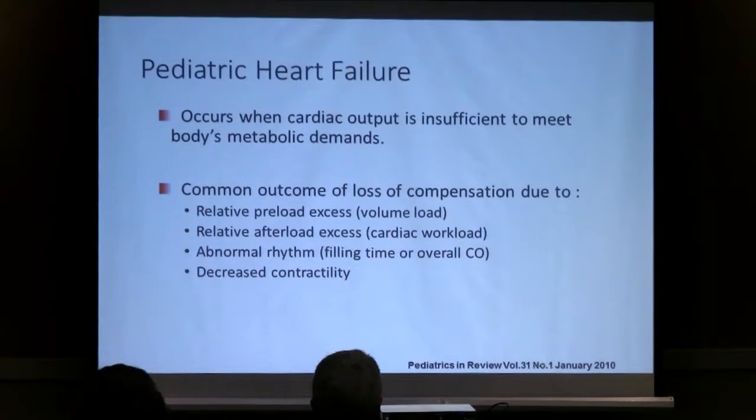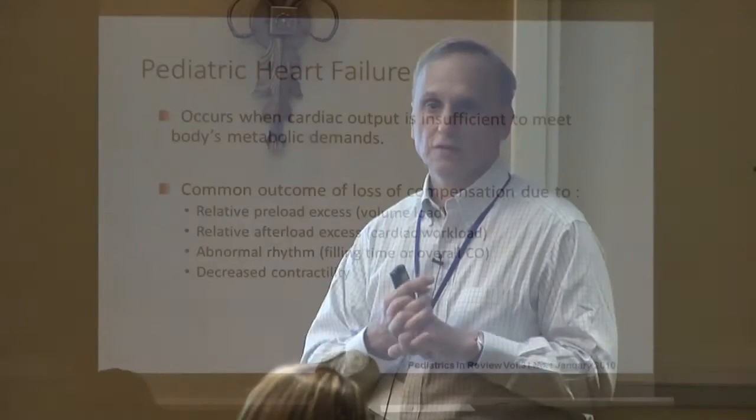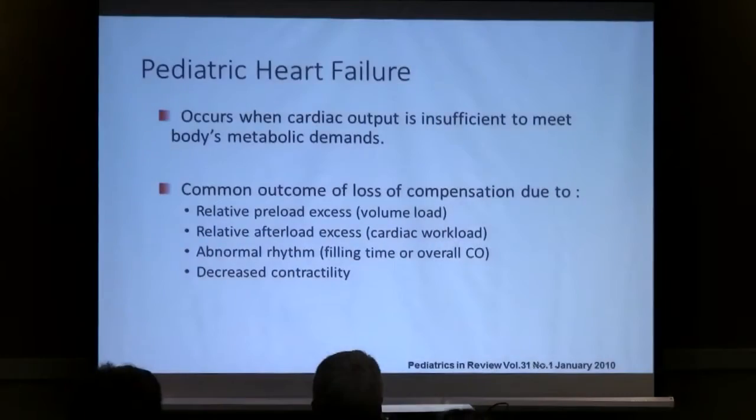So just as Carolyn pointed out, this is a problem when the output of the heart doesn't meet the demands. And certainly in the growing child, this is a constant challenge because the needs increase, especially in the early years in life. And that actually is really one of the best indicators of the heart's performance: whether growth demands are being met. And so that's why we're so careful about measuring weight gain and length in all the kids.